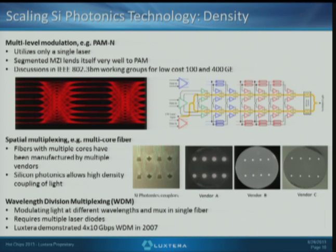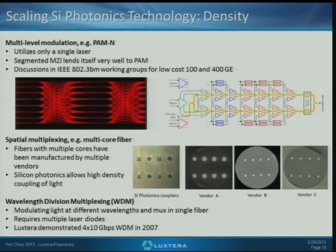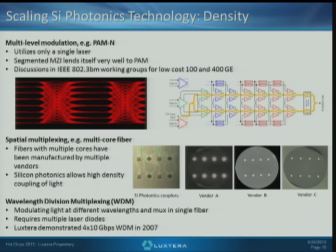Another area of scaling for optical transceiver technology is the density. That means how many transceivers can you put per unit area. Actually, we saw that most of that area is determined by the optical I/O, how you get light in and out of that chip. A very standard distance between fibers, for instance, is 250 micron. That is, of course, huge. And that is why we have been looking, and also others have been looking, at how can we cram more data in a single fiber core.